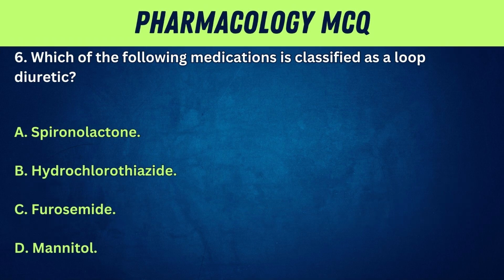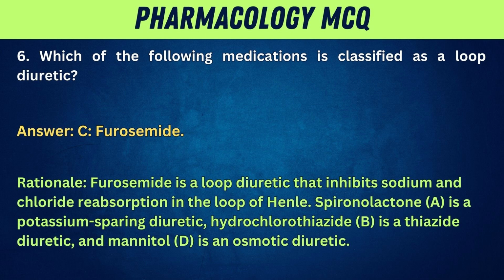6. Which of the following medications is classified as a loop diuretic? A. Spironolactone. B. Hydrochlorothiazide. C. Furosemide. D. Mannitol. Answer: C.